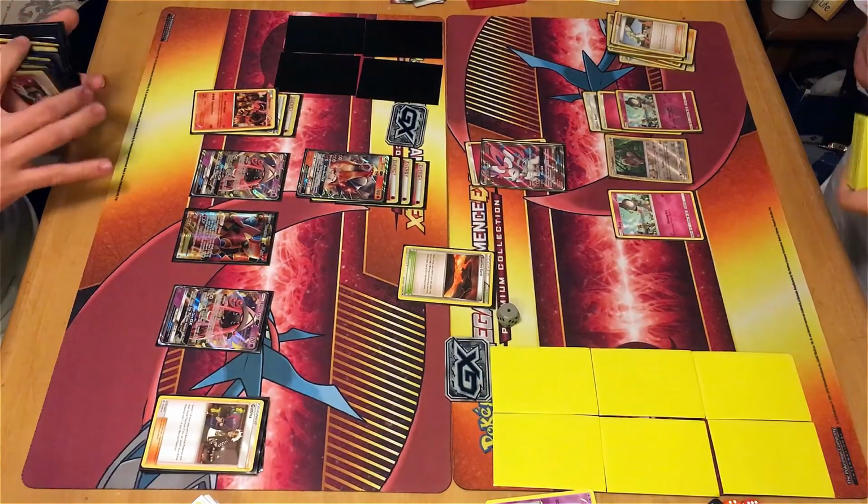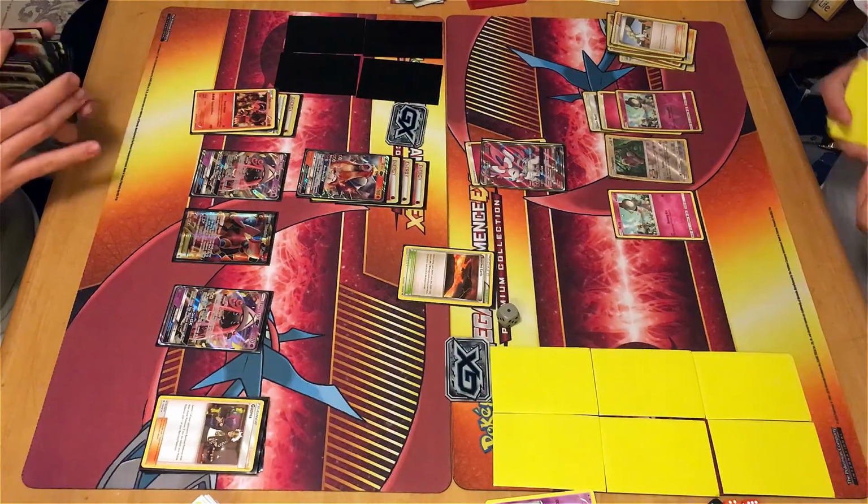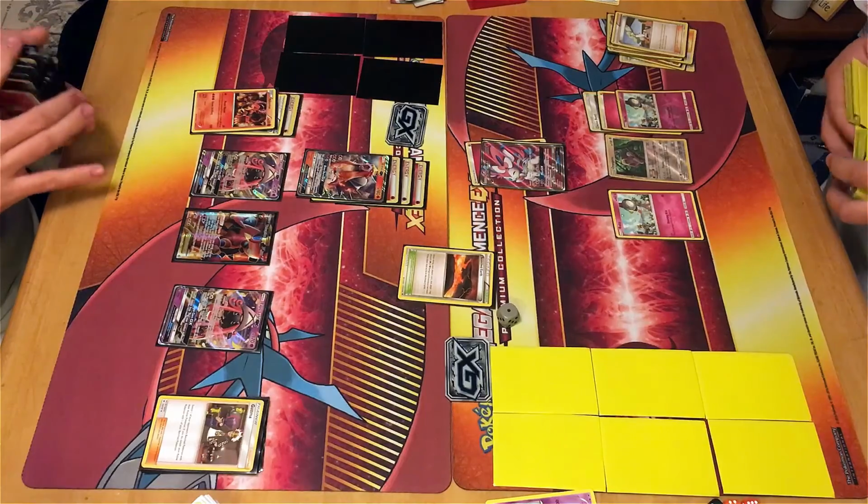But as we wait for the players to get their hands, how's Pokemon going for you lately? How's the deck building, and what are you leaning towards lately? Oh, well, I've been loving Decidueye.